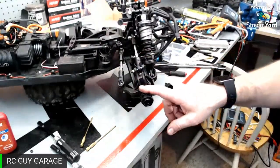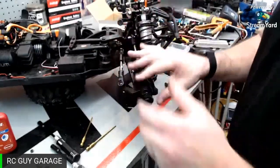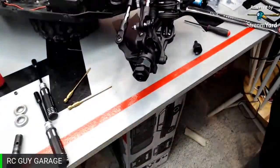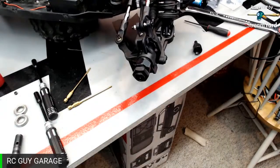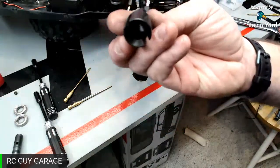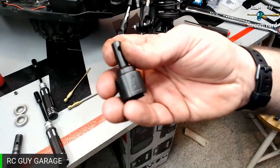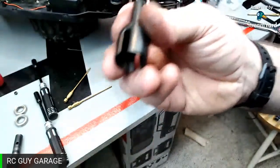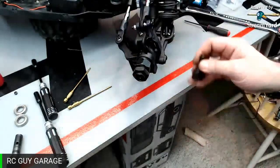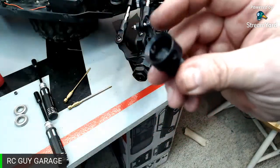So this is the side. This is that right side that we just repaired from the FLM kit. What we didn't do is obviously we didn't replace the inner cups because you have to take apart the differential to do that. And I don't really feel it's necessary because the inner cups are still running the 5mm pin, where the original DBXL-E was also running a 5mm pin.